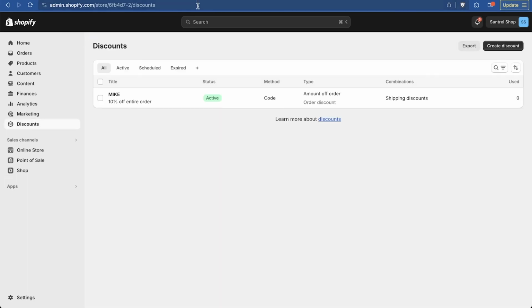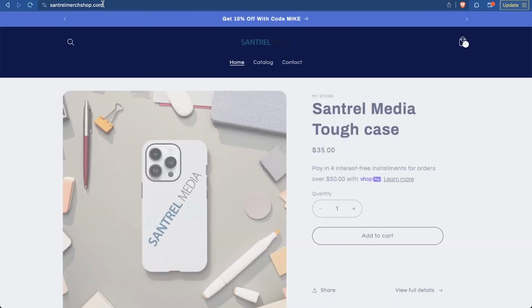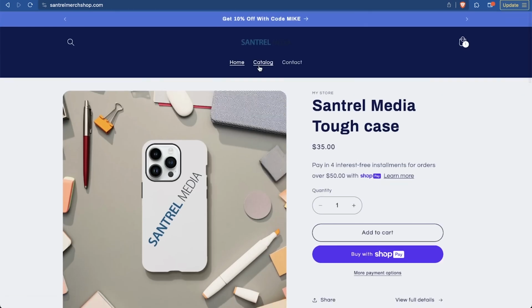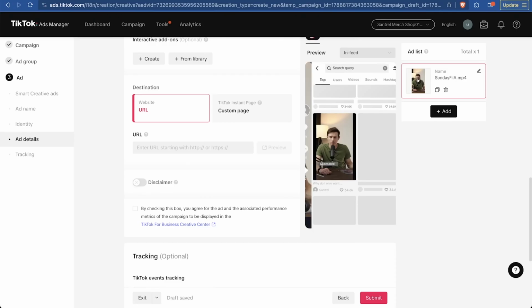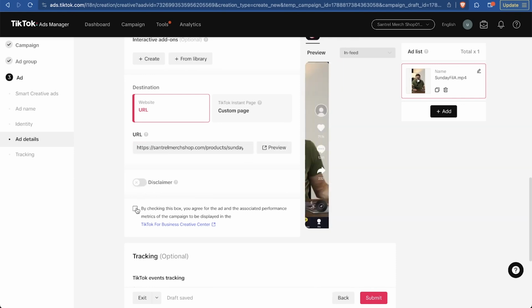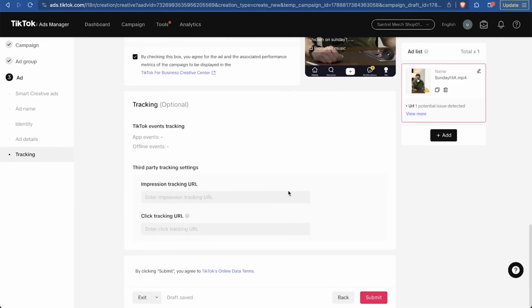Let's go back to our store. Let's copy the link. So I think it's centralmerchshop.com. And we can look at maybe a link to a specific product if we're doing it that way. So let's go to catalog. Let's go down to this Chick-fil-A shirt right here, this crispy chicken sandwich shirt. I'm going to copy that link. And then over here, I'm going to paste that link. So we'll test the link out. It takes us right there. That's exactly what we want.